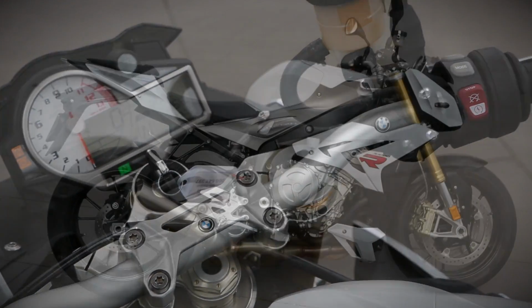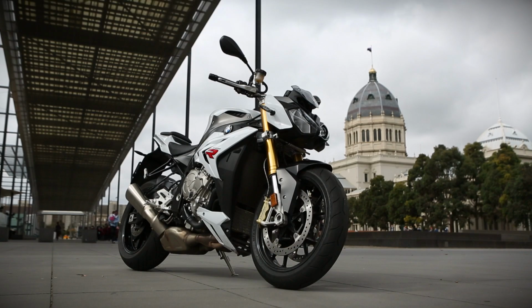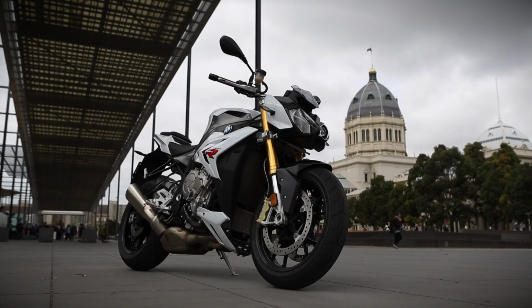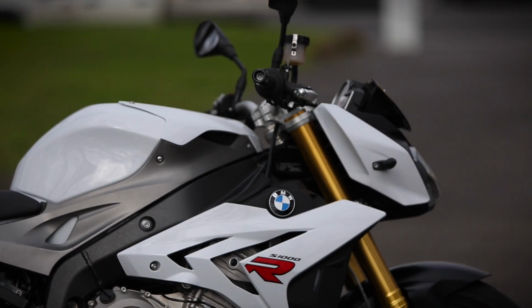In pictures it looks kind of lumpy and awkward, but in the flesh it looks nasty and aggressive and really quite cool once you calibrate yourself to BMW's trademark asymmetry. White is definitely the pick of the colours, red and blue just don't do this thing justice.